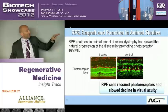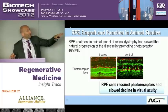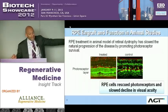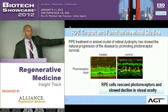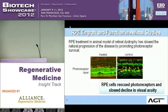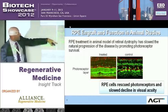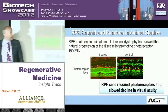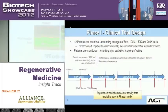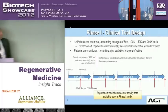What you can see is in the animal, in the treated eye and the control eye, the result is that you can maintain a very stable layer of photoreceptors. You can see in this treated eye, it's about 5 to 7 cell widths thick photoreceptors. The same animal in the same time period that's untreated, you can see a very unstable and unhealthy photoreceptor layer. So you can see that we've had significant effect in the animals.